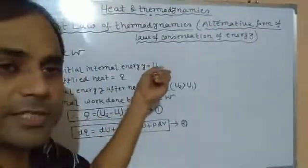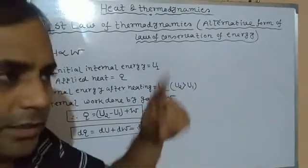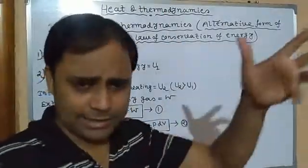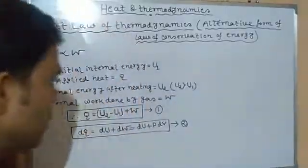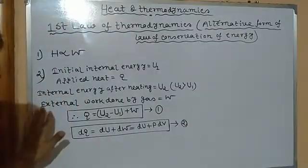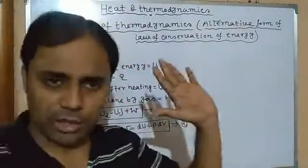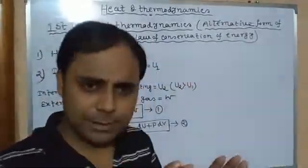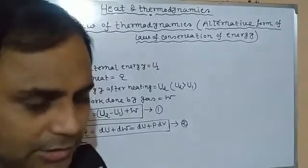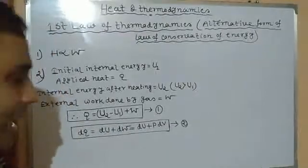Since before heating internal energy was E1, after applying heat its internal energy will obviously increase because the molecules will get thermal energy, the kinetic energy will increase, and some of the kinetic energy will be converted into heat energy, which will obviously lead to increasing its temperature also. And the external work done by gas equals W. So according to the first law of thermodynamics, some part of the supplied heat is used up to increase this internal energy, that is heat energy, which in turn is called temperature. The rest is used to do the external work by the gas against external pressure.